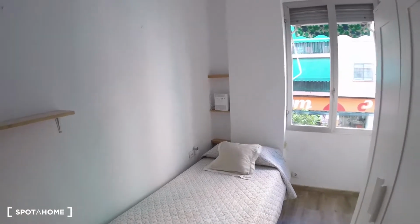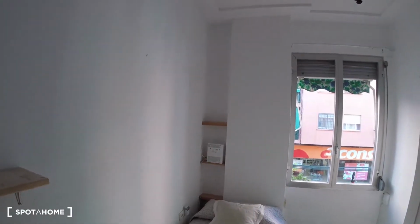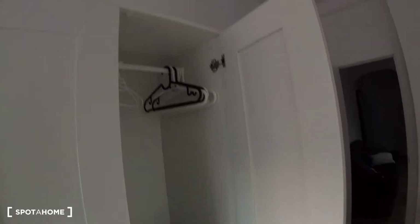As we see, pretty nice. We find a single size bed with some bed linen and towels over here. We find some shelves to this side. An extra shelf over here. We got this rounded table, a window with some street views, and also, as we mentioned, the food supermarket. And over here we got this standalone wardrobe where we got plenty of space to store our clothes.